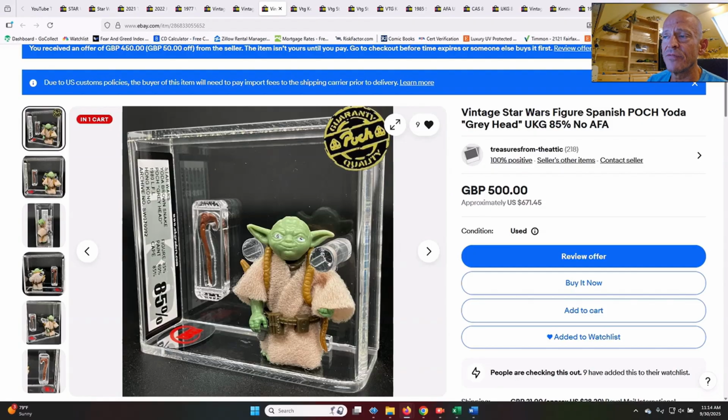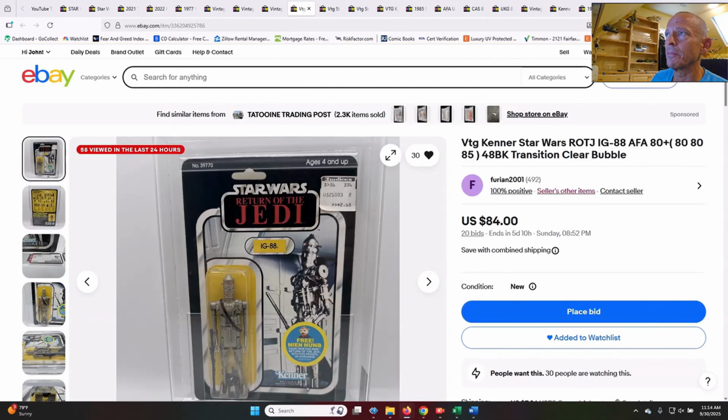This is not to be confused with the Cater gray head that you found on 48-back Revenge of the Jedi cards. This is not the same figure. This is a Spanish Puck figure. Very tough to get, beautiful figure, and worth every penny of that asking price.